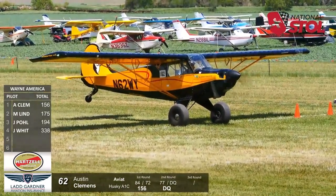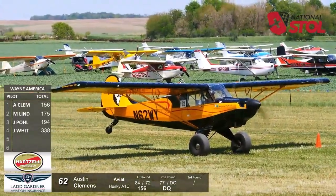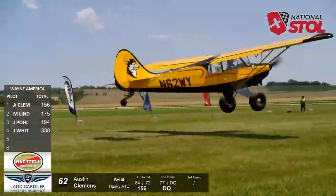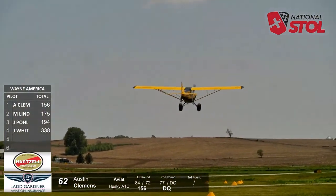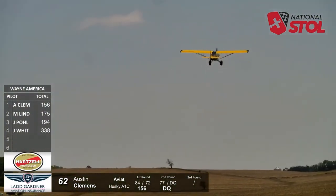So that's going to put the pressure on this man right here, Austin Clemens. He has to do something to fight off Micah and Jeff here. So he's going to have to put in a super short takeoff, and he does. That was a great one. He was holding that tail off, just waiting for the right wind gust to help him get short.